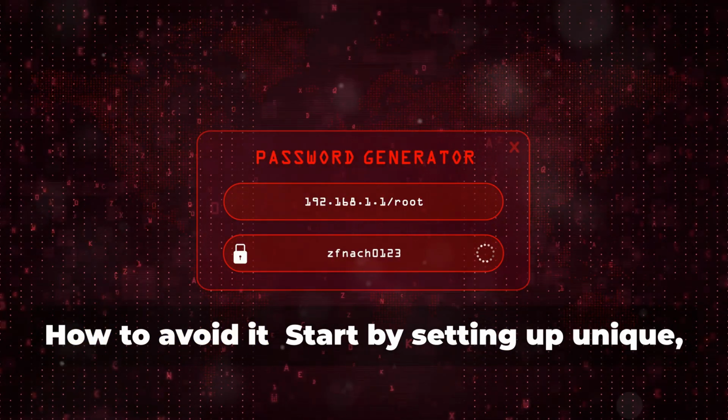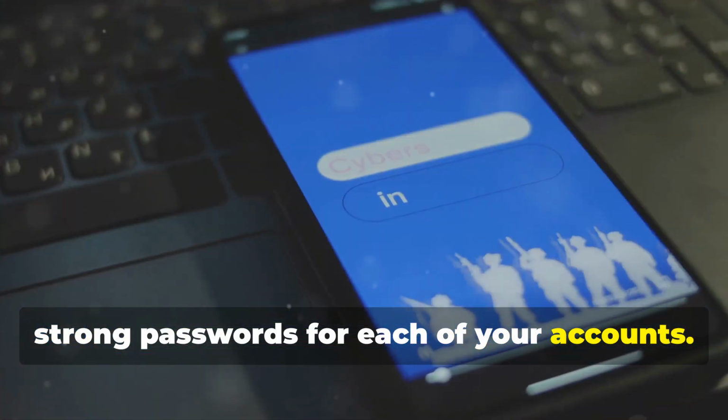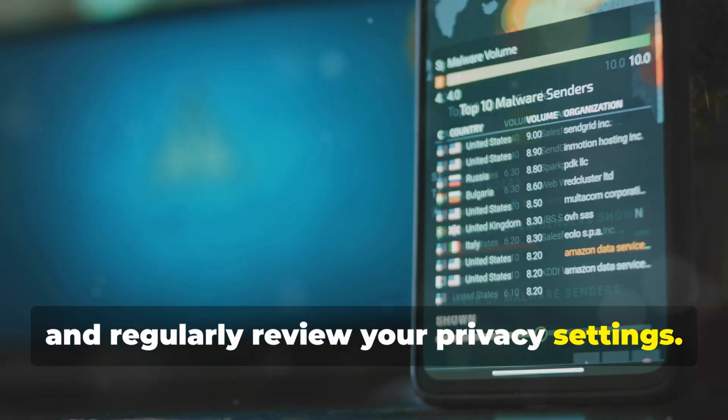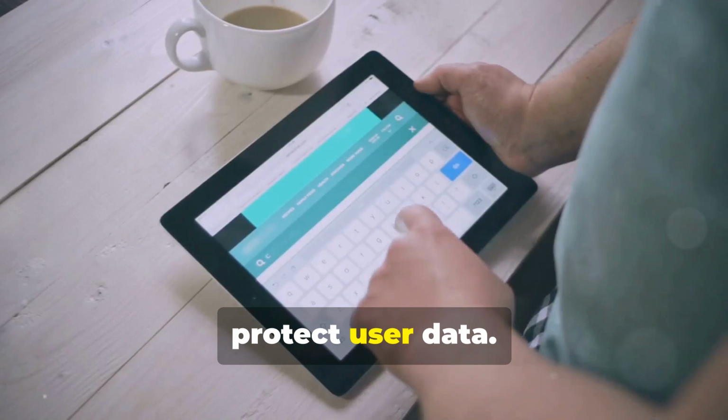How to avoid it? Start by setting up unique, strong passwords for each of your accounts. Activate two-factor authentication whenever it's available, and regularly review your privacy settings. There are a few highly authentic mediums known for built-in security features to protect user data.